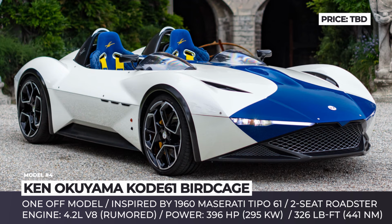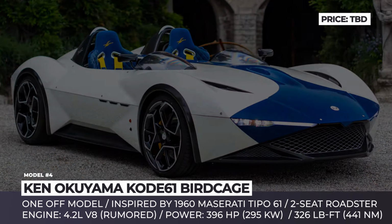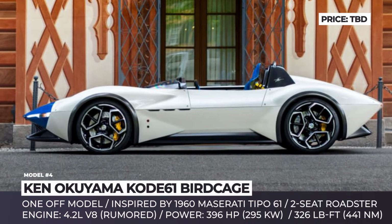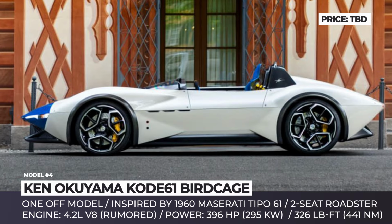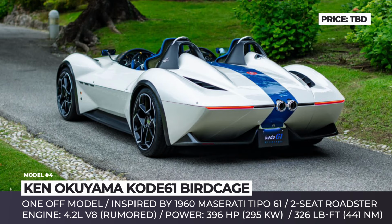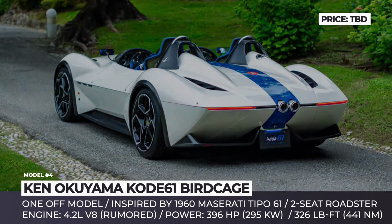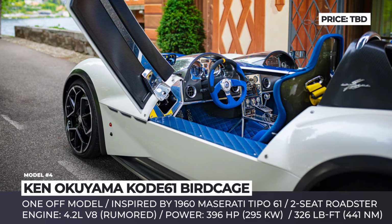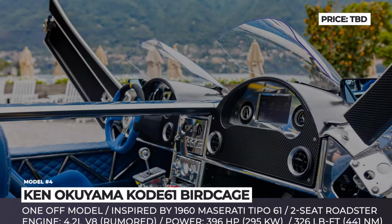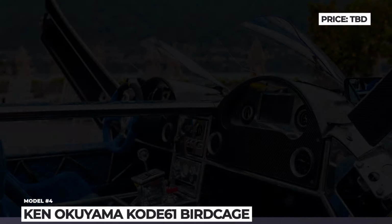The Roadster's carbon fiber reinforced body incorporates bulging fenders, pointy front and rear ends, a high-mounted dual exhaust system, and thin lights. At this time, Code 61 Birdcage is a one-off model, but there is news suggesting a limited production run that will take place in Japan. The detailed technical specifications are yet to be revealed, however some unconfirmed reports suggest that this Roadster will be powered by a 4.2-liter V8 engine, capable of putting out 396 horsepower and 326 pound-feet of torque.